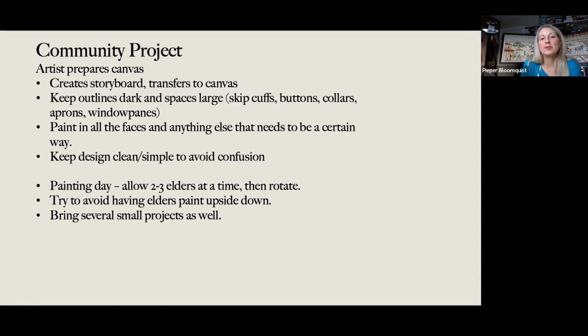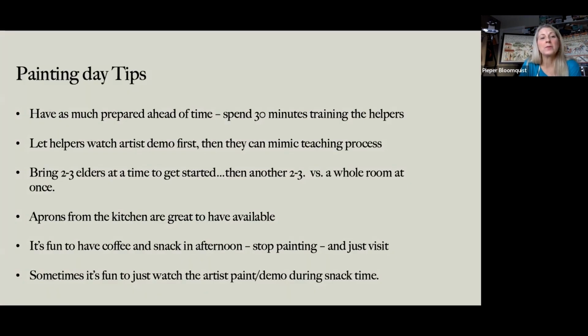Painting day, I allow 2 or 3 elders at a time and then rotate through the piece. Try to avoid having elders paint upside down, and bring in several small projects also. So tips: have as much prepared ahead of time. Spend about 30 minutes training the helpers. Let helpers watch the artist demo first, and then they can mimic the teaching process.